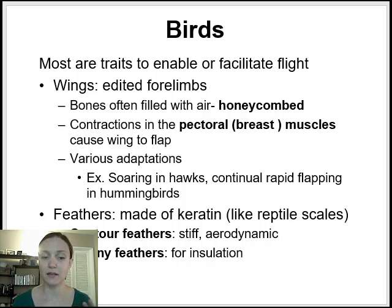They generate the energy necessary in order to fly and to get them up and out into the air through really strong pectoral muscles. So the pectoral muscles are very well developed. That creates the contractions that allow their wings to flap. And each bird, depending on its lifestyle, is going to have various adaptations. So the adaptation for soaring in a lot of hawks or vultures or birds of prey. Different shapes to their feet, whether they're going to be swimming or climbing or catching prey, they're going to have different types of feet, right? Like a duck has webbed feet versus a hawk or an eagle that has claws.